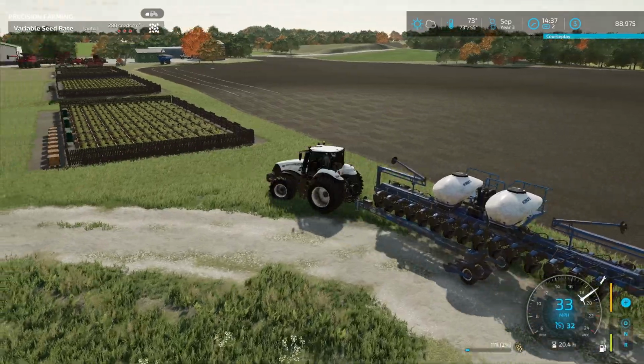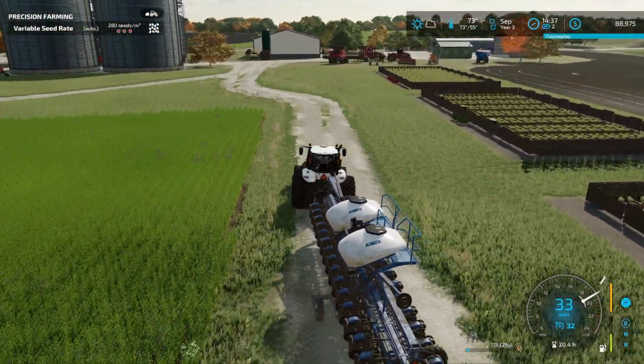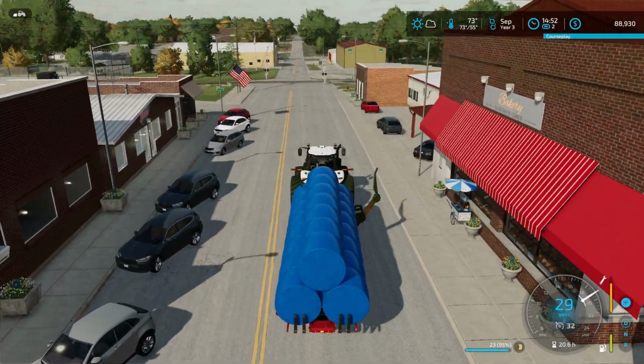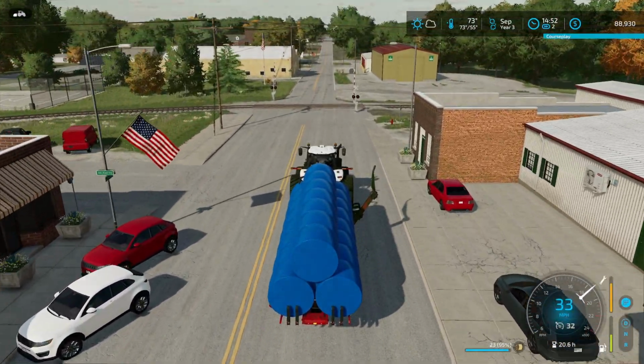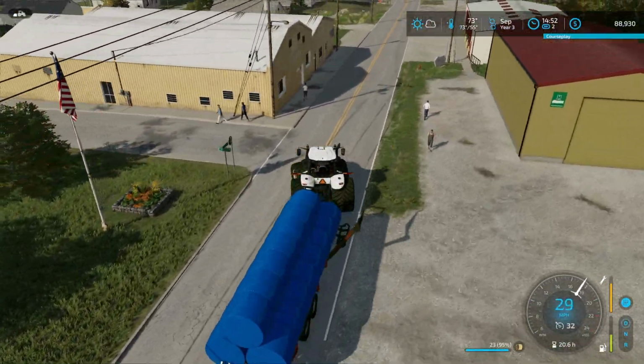Now it's time to take this tractor over, hook it up to the bale collector, and get started collecting about 40 bales. I've got 23 bales here on the collector because I believe that is exactly how many I need to complete the contract. Everything else over there, I'm going to be able to sell for profit.